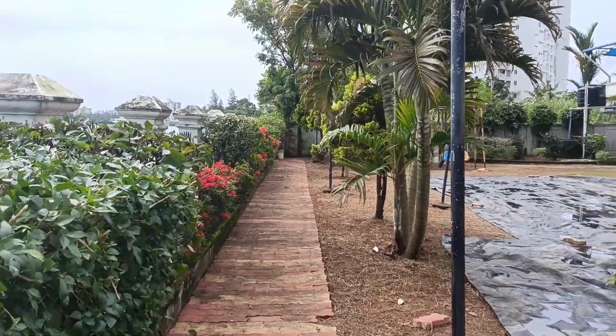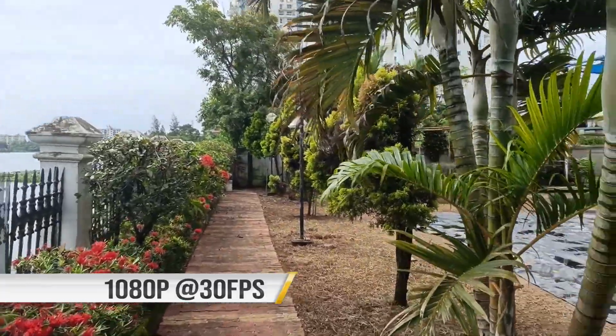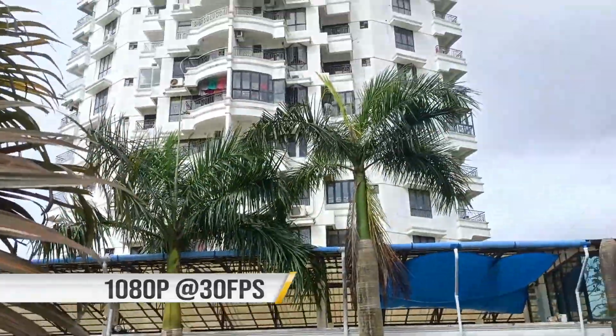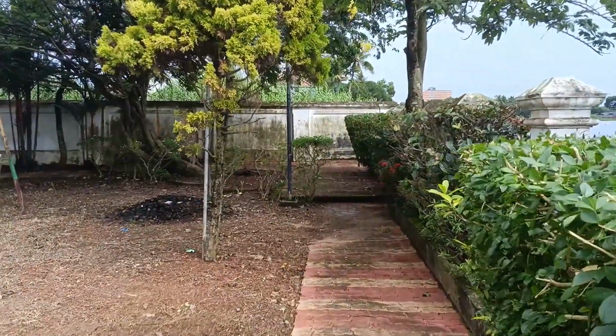The 1080p at 30 fps supports stabilization and offers good clarity as well. The stabilization is good and so are the colors. The sharpness levels are acceptable and overall quality is smooth with good colors too.